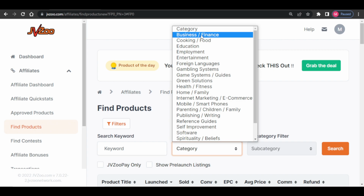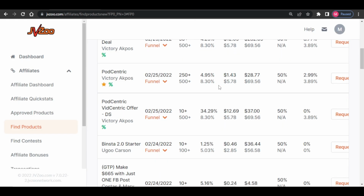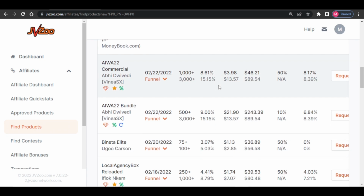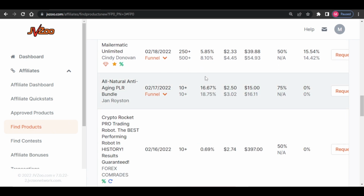After you've chosen your category, you'll want to choose one product to promote. And as I previously stated, you'll want to make sure it has strong stats before pursuing it and grabbing that affiliate link. Here's one product that I found that completely meets my criteria.